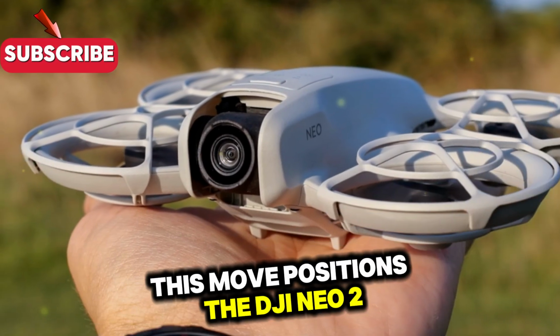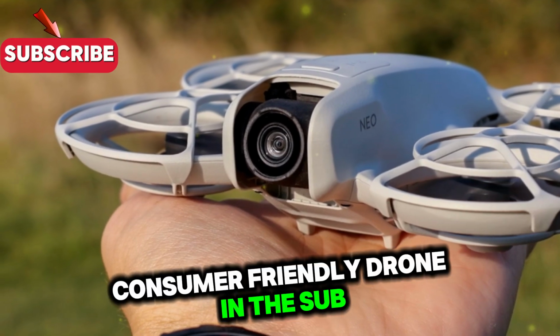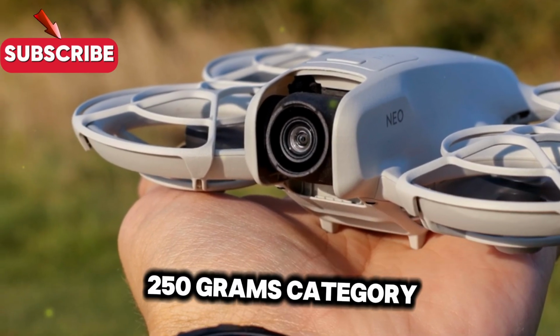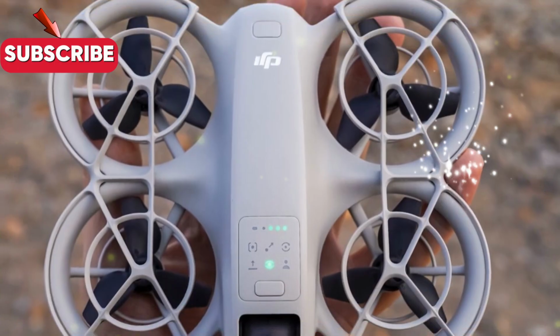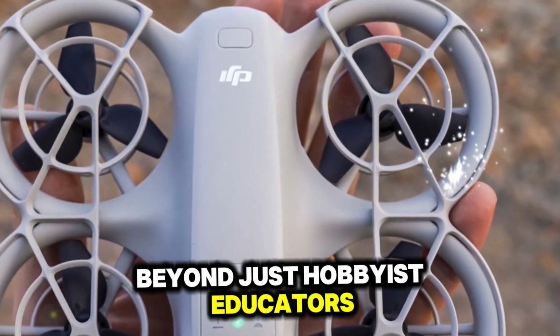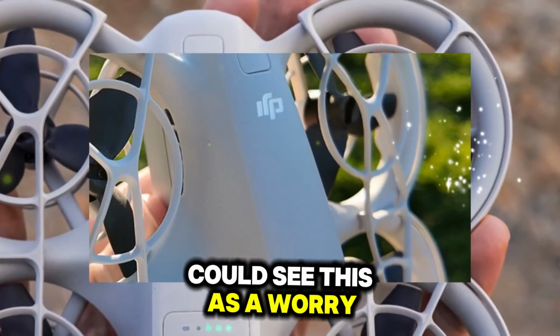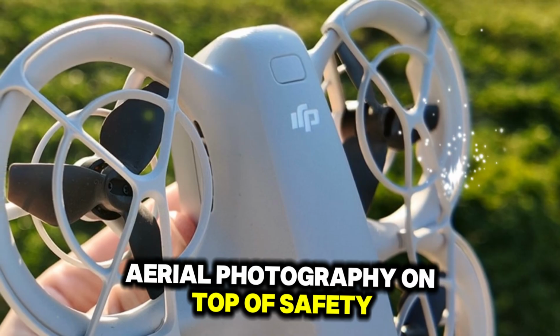This move positions the DJI Neo 2 as potentially the safest, most consumer-friendly drone in the sub-250 gram category. It's a bold step that could expand its target audience beyond just hobbyists and educators. Parents and even first-time flyers could see this as a worry-free way to explore aerial photography.